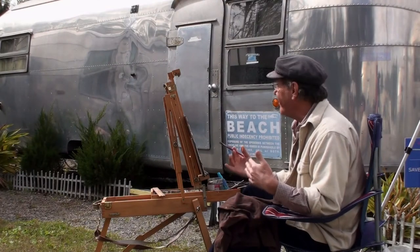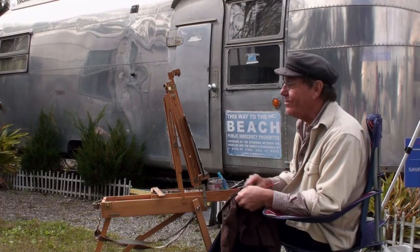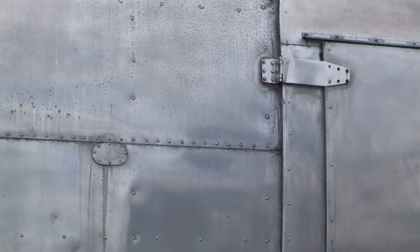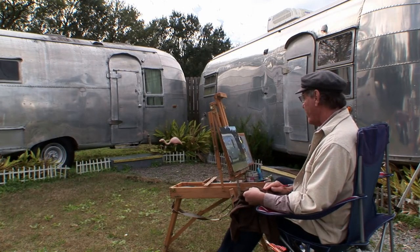I'm trying to give it a reflective look. Now when the new ones are all polished, they just really glow. But this one has some oxidation on it, and like I said, it was from the 1950s. So this has some age and wear on it.